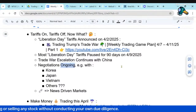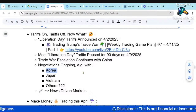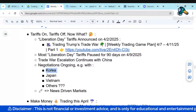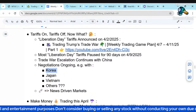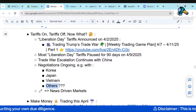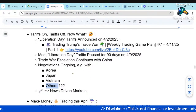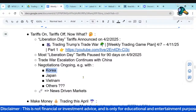Also, there are negotiations with a number of countries, and they prioritized certain countries, and we saw rebounds in those international markets. So Korea, they pointed out Korea, Japan, Vietnam. We also saw Israel talking, and those markets rebounded. So the question is, what others are they going to focus on negotiating with? I guess there was some discussion with India. We saw a little bit of a rebound in India. So again, in my humble opinion, markets are going to be very news driven, focusing on these international markets as we have now for several weeks.